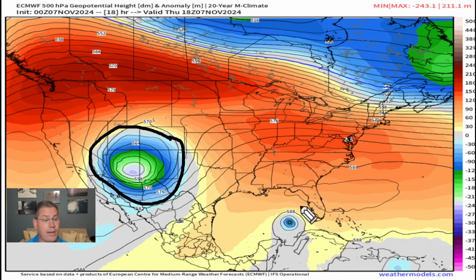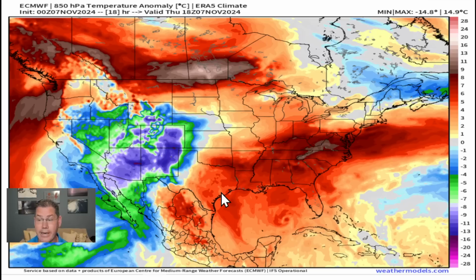And there is Rafael continuing to move across the Gulf because the ridge of high pressure is moving it that way. And it will continue to move it that way. And it's still going to be fighting a lot of that wind shear in the Gulf of Mexico. And believe it or not, actually some drier air as well.